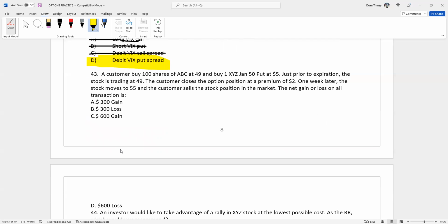A customer is long or buys 100 shares of ABC at 49 and buys a January 50 put at 5. Just prior to expiration with the stock trading at 49, the customer closes the option position at 2. 1 week later, the stock moves to 55, and he sells the stock.